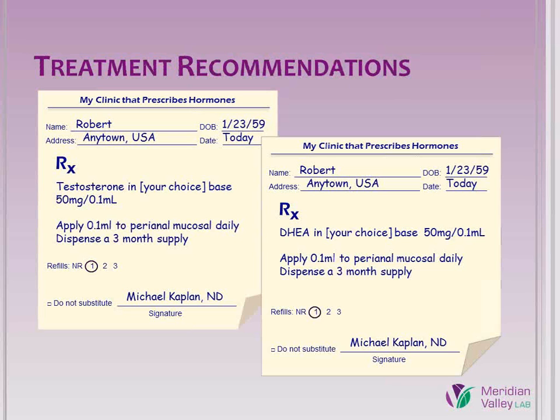We're going to recommend that Robert take 50 milligrams of testosterone to be applied daily to the perianal mucosa. Men will get the best absorption at that location, but if they really object, and some of them do, it can also be applied to the perineal skin behind the scrotum. With DHEA in men, you may get less aromatization if it's applied transmucosally than given orally or sublingually.